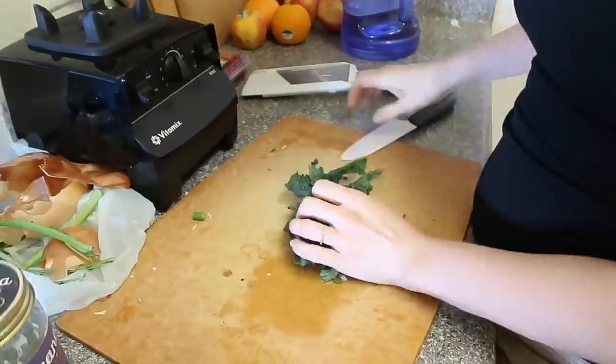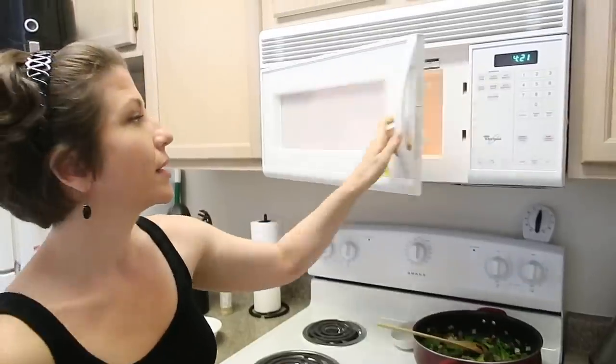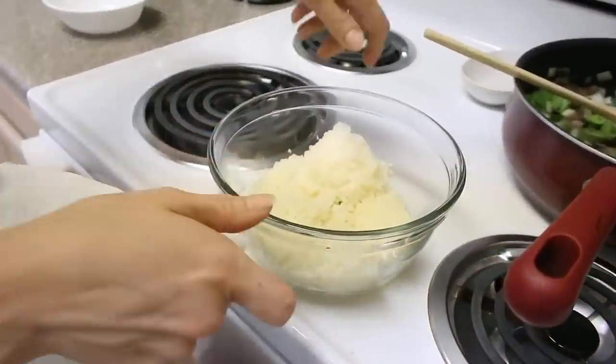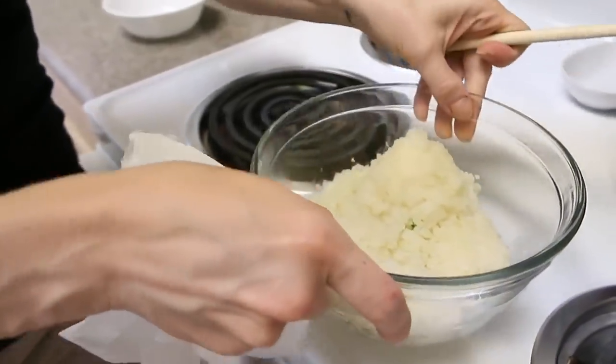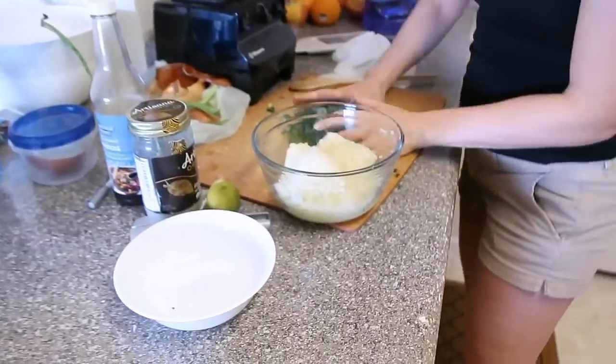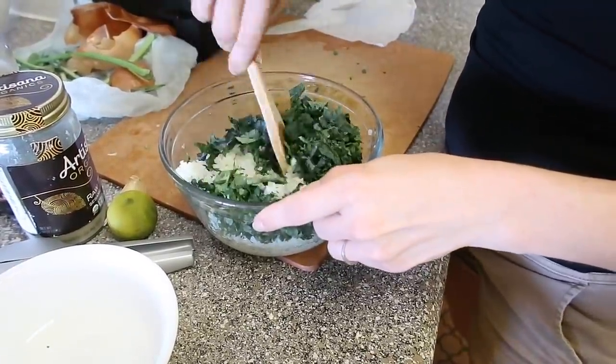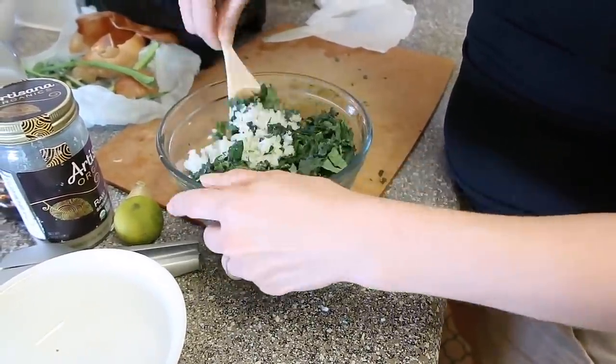Chop this up. Okay, my cauliflower has cooked for a bit. You can see it's just been a little bit cooked, so I'm just gonna take the spoon, come over here. We're gonna put the kale in, and we're gonna cook that as well. I'm gonna mix it up a little bit. Put some more water in and finish cooking it.